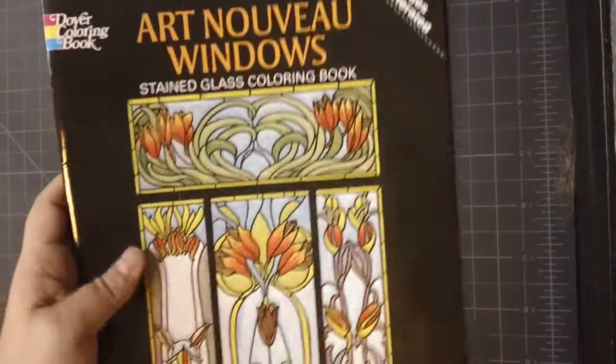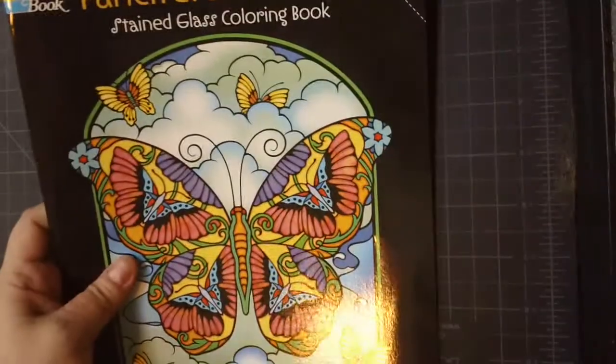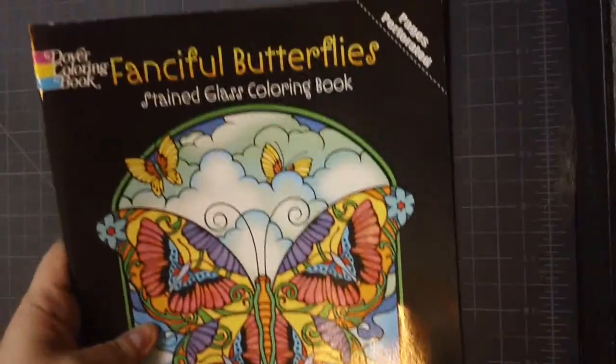Art Nouveau Windows. Again, this is a stained glass one where you can color in stained glass windows. I've gotten several of those in the recent past. Fanciful Butterflies. This is another stained glass one, as you can see. And again, these were featured in several of my haul videos, so you might have seen these before when I did that haul. I will link those videos down below so that you can look at those should you wish.